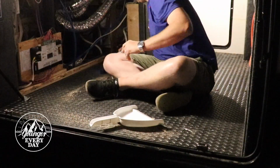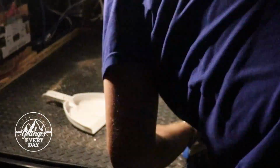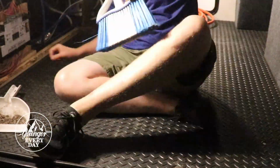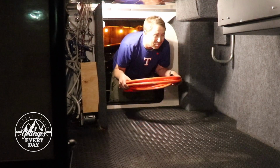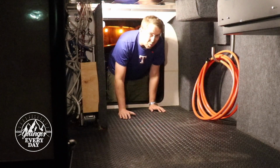Of course, I do think I might ought to sweep it first, so we'll do that first. Well, I don't think it's been this clean since it was brand new. So now I'll put all the stuff back in. We keep our flush hose hanging on the electrical cord rack because it seems like a good easy place for it, as well as our other hoses.